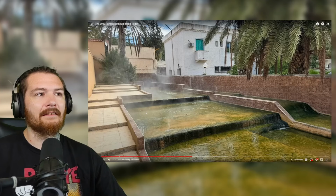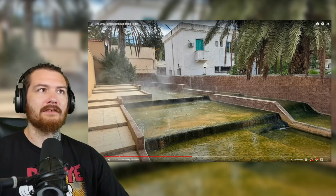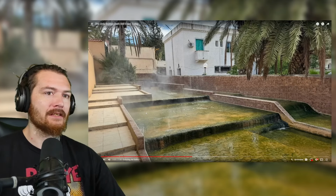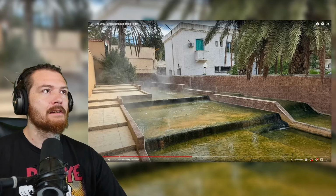It's just crazy that it's just made from a hot spring. So that's all free. They're not paying electricity to warm this water up and pump it or anything. It's just coming out of a spring. Well, they might be pumping it out of a spring. I don't know how that works, but yeah.